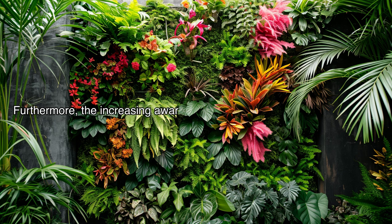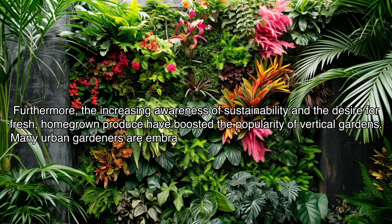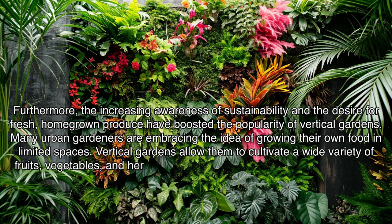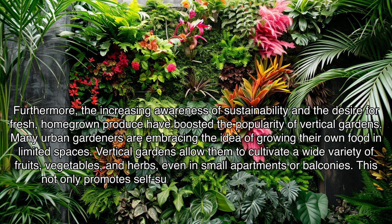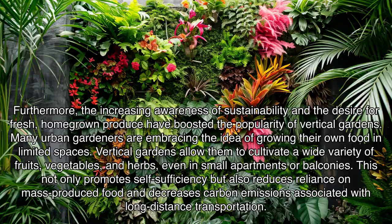Furthermore, the increasing awareness of sustainability and the desire for fresh, homegrown produce have boosted the popularity of vertical gardens. Many urban gardeners are embracing the idea of growing their own food in limited spaces. Vertical gardens allow them to cultivate a wide variety of fruits, vegetables, and herbs, even in small apartments or balconies. This not only promotes self-sufficiency but also reduces reliance on mass-produced food and decreases carbon emissions associated with long-distance transportation.